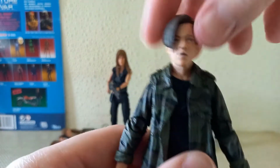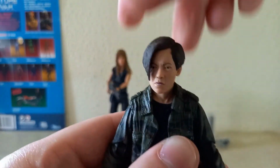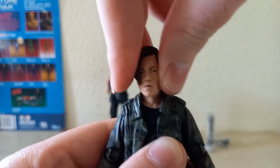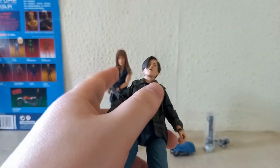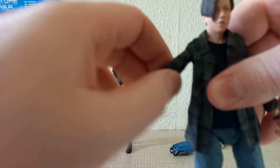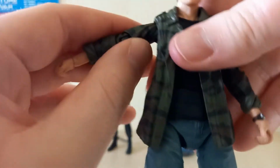So we'll get the articulation out of the way. You can do a full 360 at the head easily. It does lean forward slightly, backward slightly. It doesn't really pivot from side to side. In fact, it really just has a rotation. It doesn't really have the thing that enables you to move it forward and back and side to side like Sarah does.